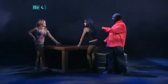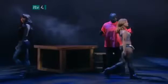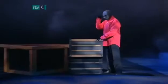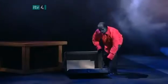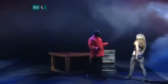Once it's in place, the triangle and frame form a low table. Thanks for the heavy lifting, girls. Your work here is done. For now. Now for Houdini's trunk. Whoa, careful, it's a priceless antique. And it's empty. This is the same trunk Houdini used on his voyages to perform in Europe. But I bet he never had a traveling companion like this one. She can go the distance.